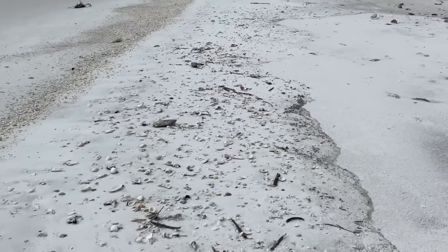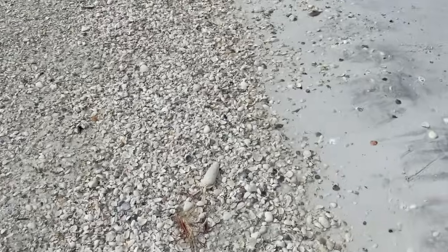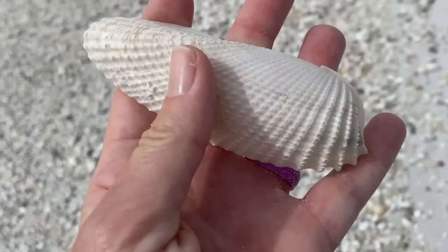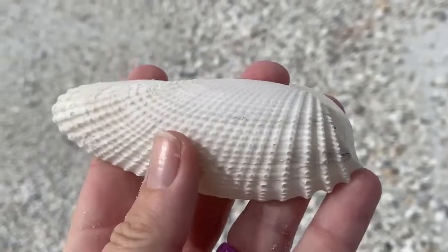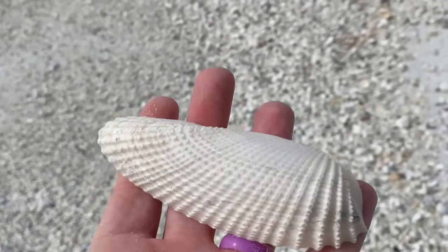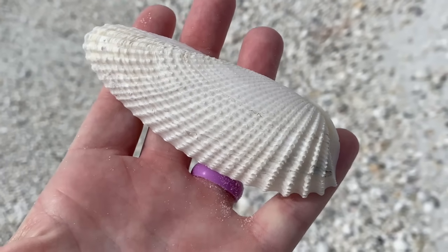All right, so there's definitely stuff here. And for summer, look, it's just typically a lot slower. Winter is what really helps push those winter winds, push the shells in. We know that this is a true angel wing because it has that waffle pattern on the entire shell.